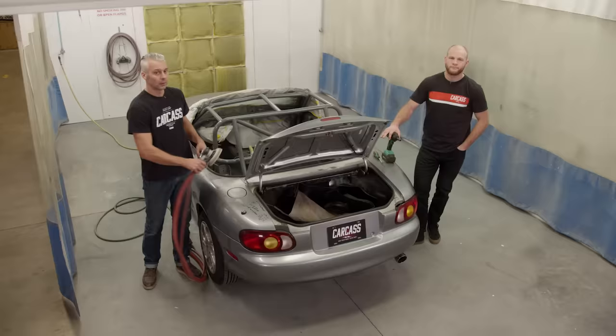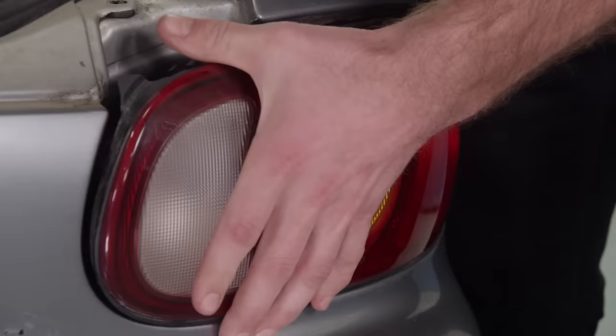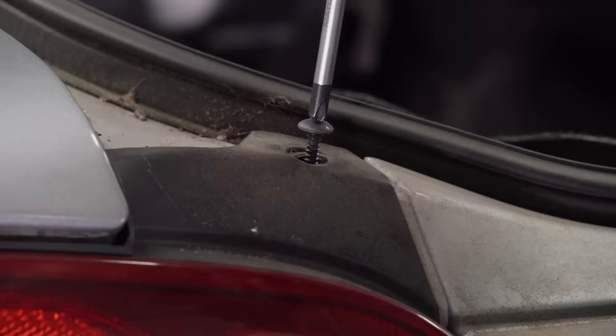All right, well now it's time to start sanding. I'm gonna go ahead and get started on the front. Jimmy's gonna take care of a couple things in the back, make our life a little bit easier. We'll take off a few things to make masking off the car a little bit easier.